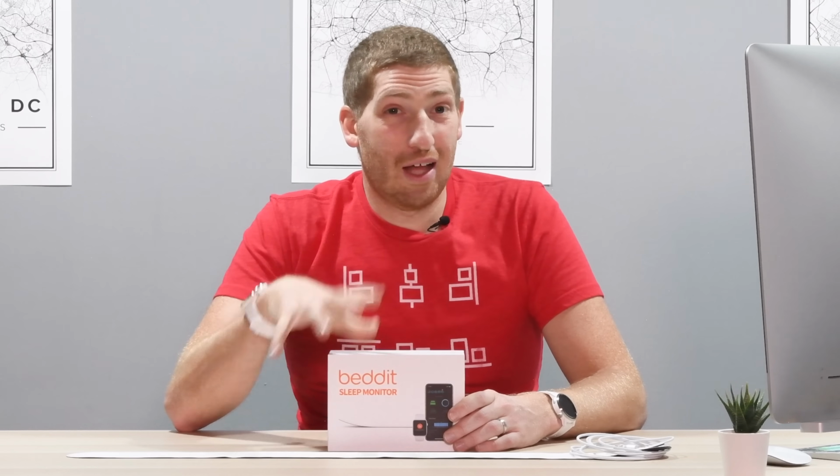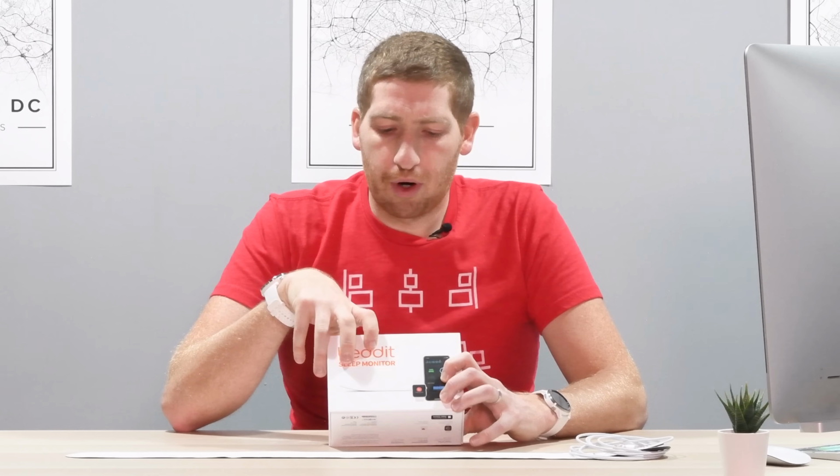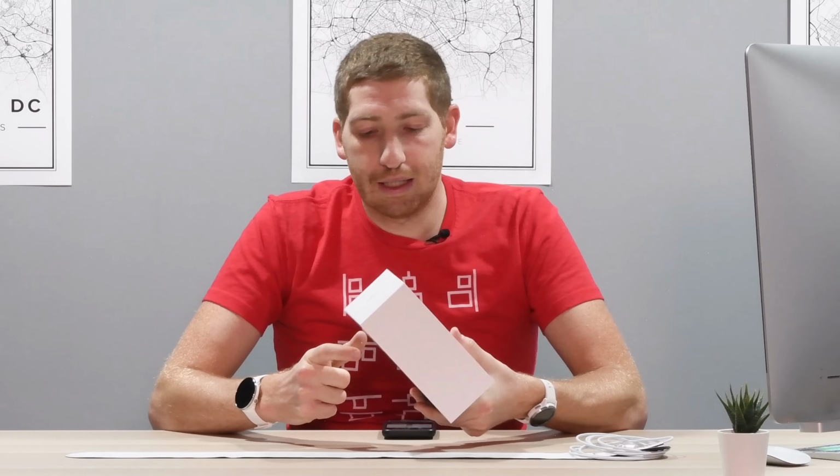Now, before we get into all the bad stuff about this product, and there's a lot of it, we're gonna do a quick kind of review of the product itself and kind of the basics of it. This is the box. This is the Beddit box. Costs 149 bucks or 149 euros in my case.